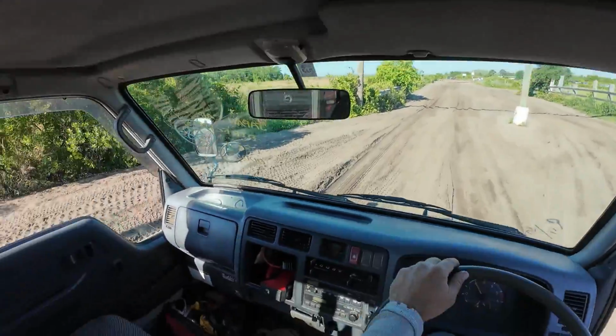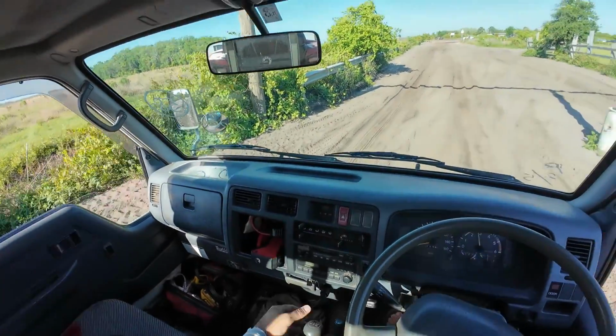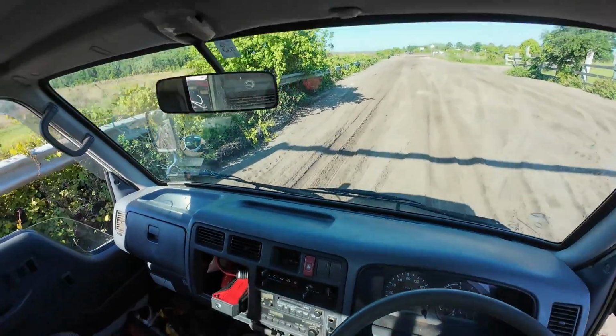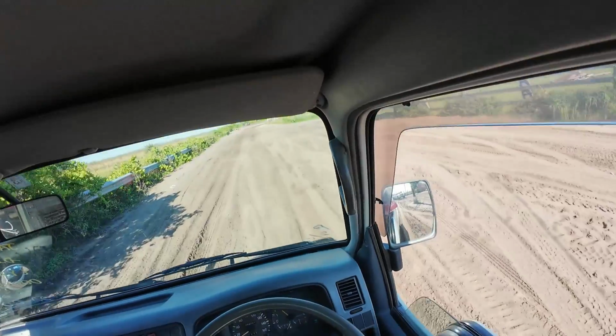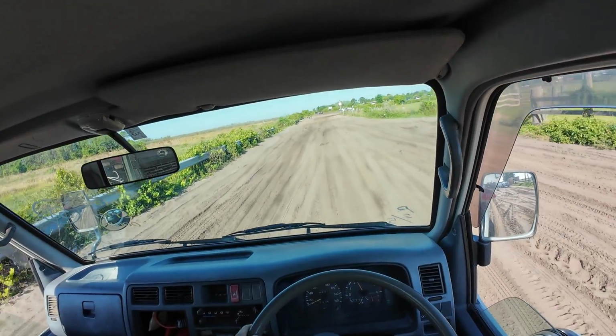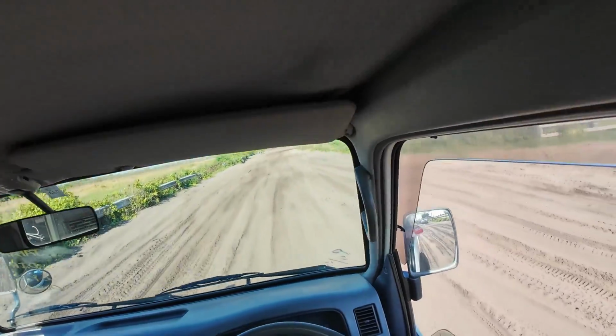All right, so added Suburban in the truck for the first time. First time in four-wheel low in earnest. The hubs are actually engaged. This first gear four-wheel low in this thing is stupid low. Second gear feels about like first gear in most trucks. Can definitely feel the front wheels pulling, that's nice.